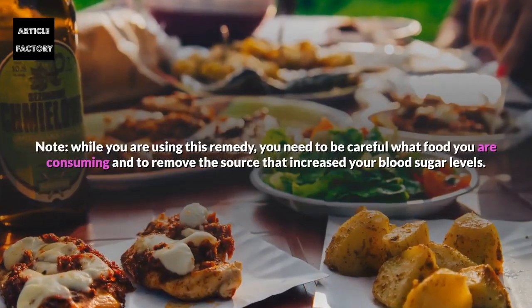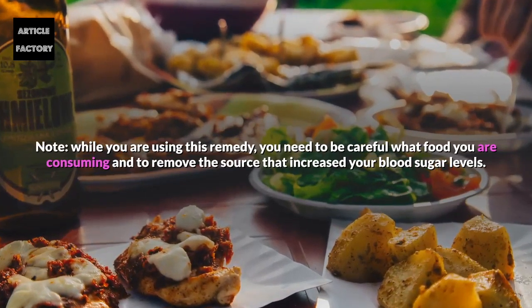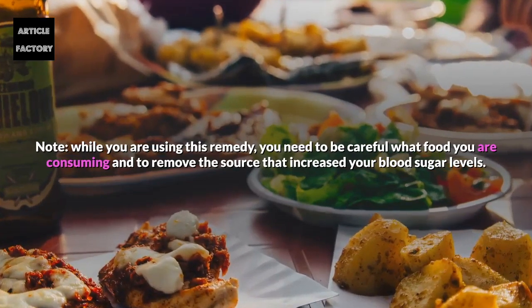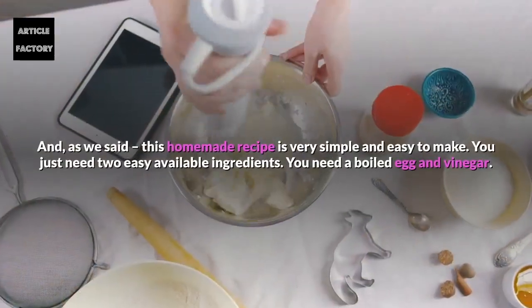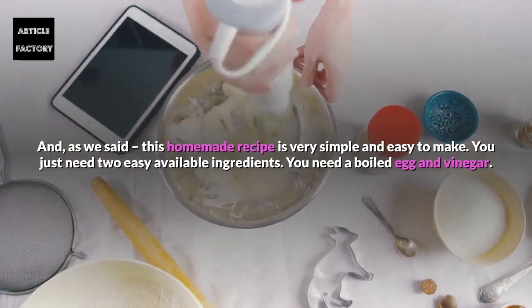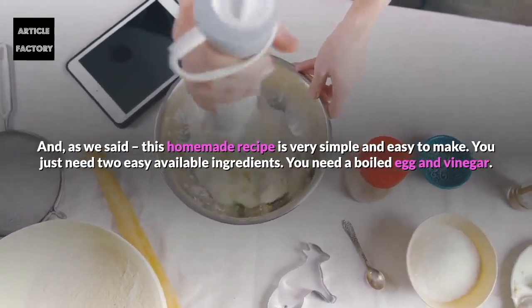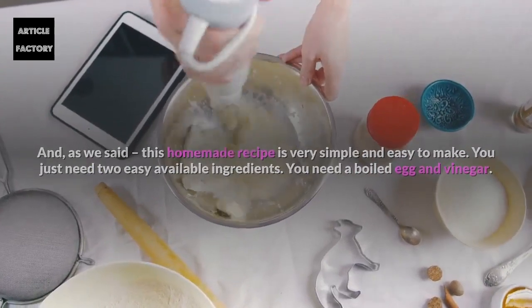Note, while you are using this remedy, you need to be careful what food you are consuming and to remove the sauces that increase your blood sugar levels. And as we said, this homemade recipe is very simple and easy to make. You just need two easily available ingredients. You need a boiled egg and vinegar.